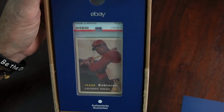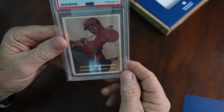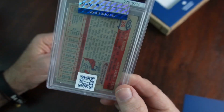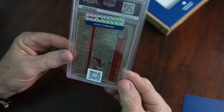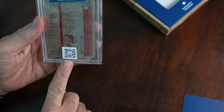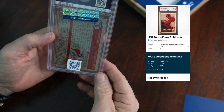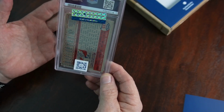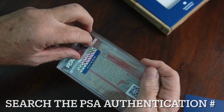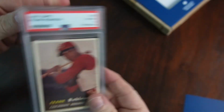1957 Frank Robinson. Let's take it out of this packaging, take a look at it. Oh, you know what? Let's take it out of this packaging. Is there a reason why it's in this authenticated? Because this is what you get if you scan this little code right here. You get this right here, which is just, it's nothing. You can look that up, go to the PSA website and search that, and it'll tell you the same thing. But this is coming off. I hate to break that, but it is.